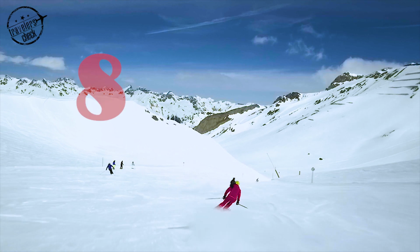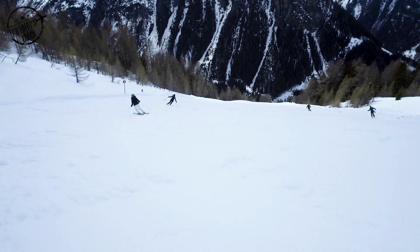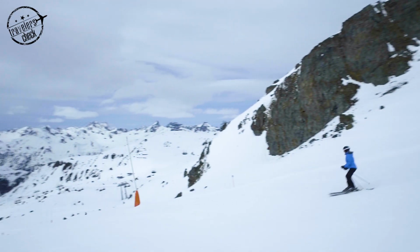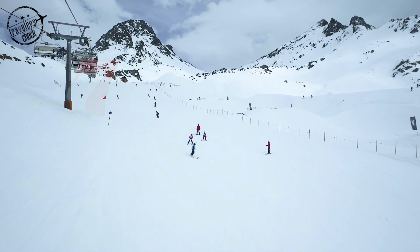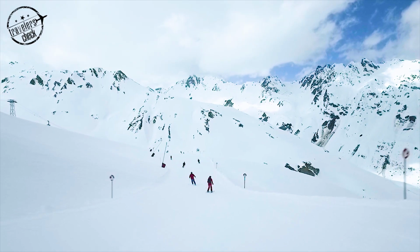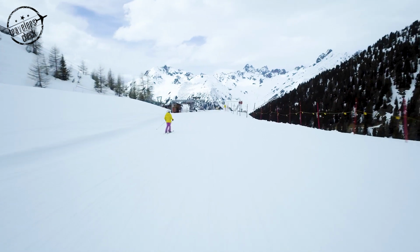Advanced skiers, an 8. There are 34 kilometers of black runs, 15 kilometers of ski routes, and a vast amount of off-piste terrain. Intermediate skiers, 9. Beginners, it's a 7. Given that it's quite hard to get back to the village and the relatively high rental cost for both equipment and ski lessons, it can become quite a costly vacation.